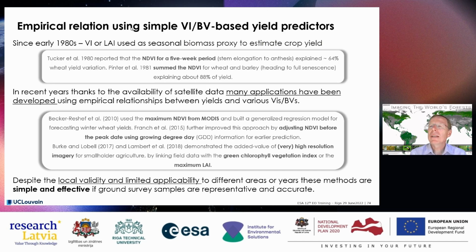Some others have shown that you need to adjust your NDVI curve according to the growing degree days. I don't know if you are familiar with this, but the time scale can be based on Julian day, 1st of January, 2nd of January, and so on, just the civil calendar. Or you can also cumulate the temperature which is above a certain threshold. We know that below 4 degrees, the crop will not grow. Therefore, we will accumulate the number of degrees above 4 degrees. And this will give you another time scale, which is the time scale of accumulation of growing degree days.